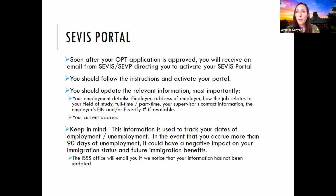So the SEVIS portal is a handy new thing. You will get an email after your OPT application is approved that will tell you to activate your SEVIS portal. When you apply for OPT, you're going to give me your personal email address or whatever email address you're going to use after graduation, not your Geneseo email, because a lot of times students don't continue to check their school email after graduation. So we're going to put that email address into SEVIS, and that will be the email address that they will notify you about your SEVIS portal on.